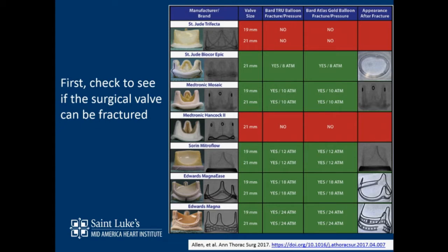Well, this is why I favor doing the TAVR first, or the valve implantation first. Then you don't have to worry about the stability of it. You've got the valve in there, then you fracture it. And I think the thing should be stable if you do it that way.